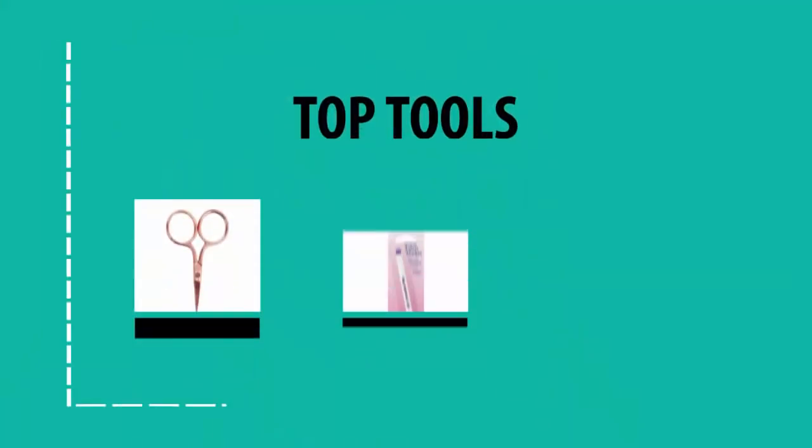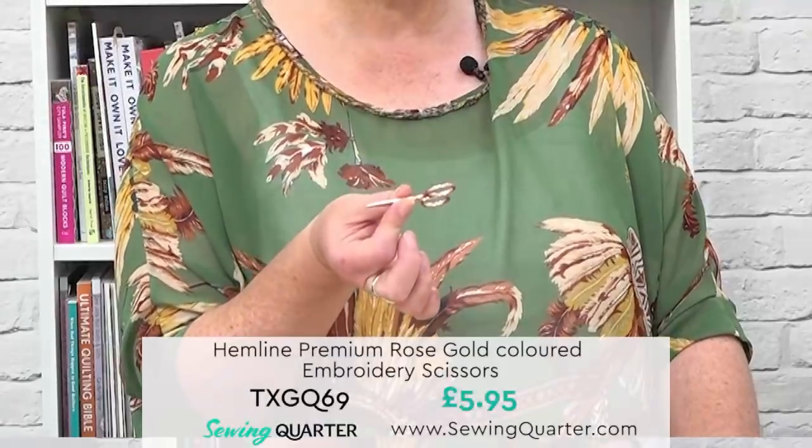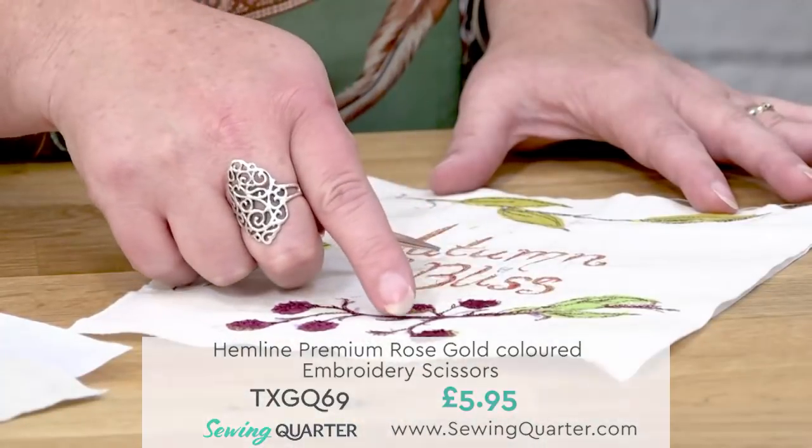Hi, I'm Tilly Rose, and here are my 3 top tools that I love to use regularly. My first top tool would be a pair of embroidery scissors. Now, I love these really little rose gold ones. They're perfect for snipping all the little threads. So I do lots of stitching, slow stitching, free motion embroidery, and they're perfect for getting those tiny, tiny little threads off your work.